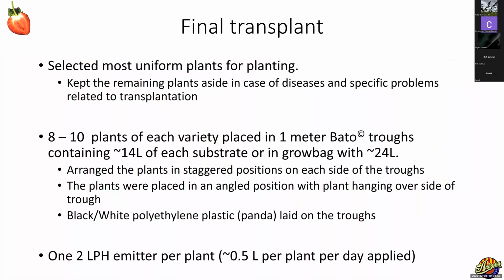The final transplant, again, I'm cherry picking. I want the best stuff to go in there because that ensures the highest amount of success and the highest amount of uniformity. My customers will be sensitive to me and my production if I have varying quality and volume coming out over time. So this is one way to help ensure that.